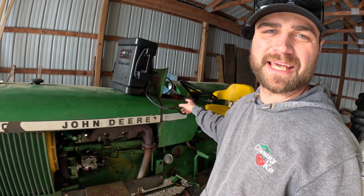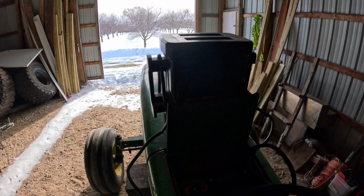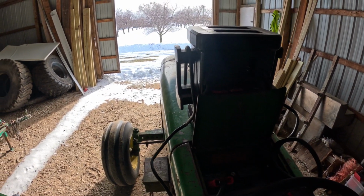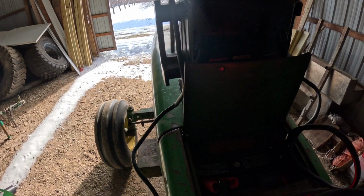All right, so now we have our John Deere 2440. We got the jump box, we're hooked up to the cables. We're gonna try and get it to start. And hopefully this here gives it enough juice. It's a pretty solid jump box from Snap-on, so it should do the trick. I hope that it starts. I'm gonna be in deep shit if the jump box falls off.